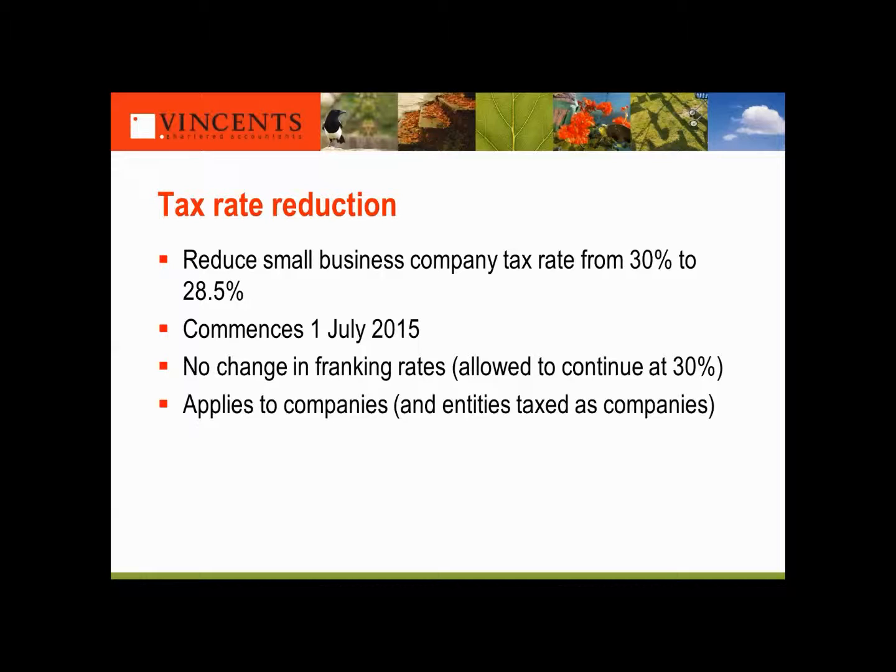So the tax rate reduction, as I said before, is that the small business company tax rate has been reduced from 30% to 28.5%. It commenced on the 1st of July 2015, so in the current tax year. The legislation that's been introduced shows that there's no change in the franking rate, so there'll be continued franking of 30%.